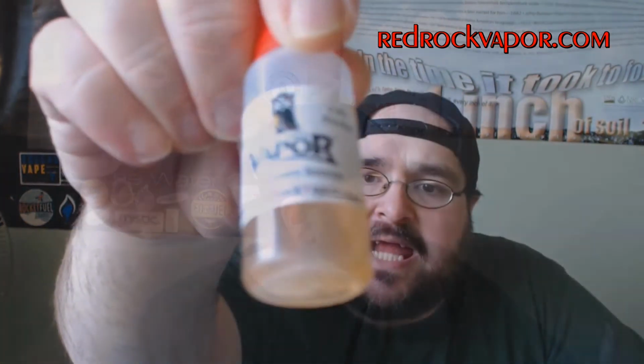Now, the throat hit, 6 out of 10, mild, and vapor production, I'm going to give it a 9 out of 10 for consistency and plenty of it. Blackberry Breeze.